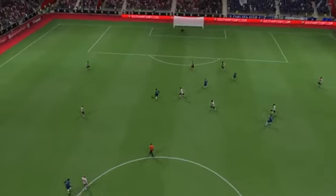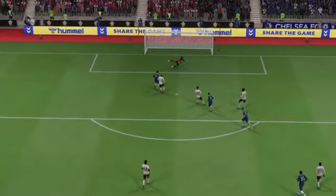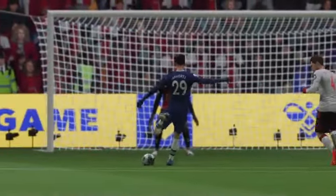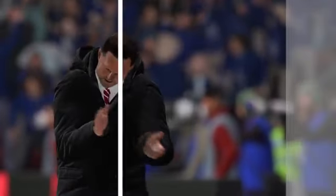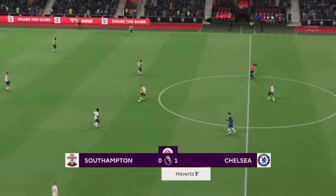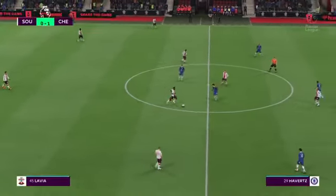Well, as you can see, he's given far too much space. But he still had some work to do. And I think that's a very tidy finish. It was never in doubt. Are back underway, and 1-0 it is. Let's see what happens next.